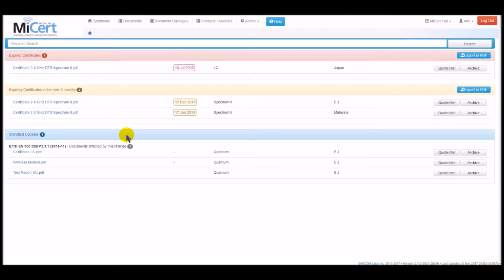Note, through the MiCert application, MiCOM Labs can provide additional services to its clients by not only monitoring product compliance, but being active in ensuring ongoing compliance. If you think this is a service of interest, let me know. Details will be provided at the end of this presentation.